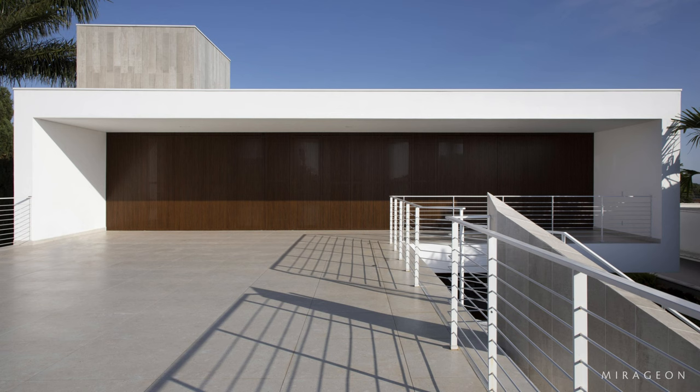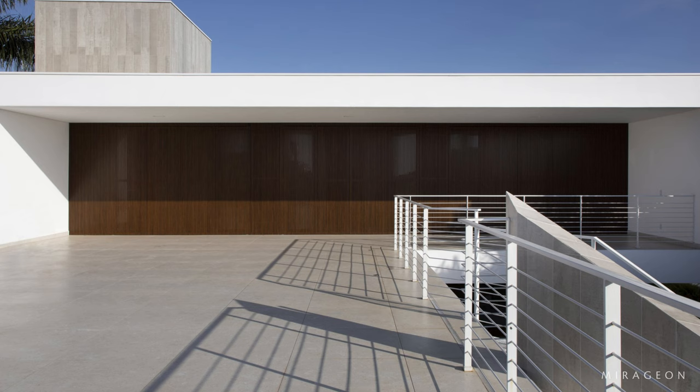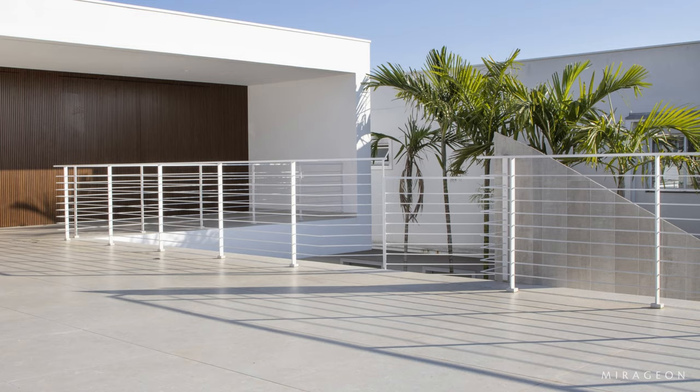The upper floor has a more sober solid volumetry, a white box surrounding a shrimp-style window frame that visually unifies the bedroom openings. Like a large backyard, it's the favorite spot for children and dogs.